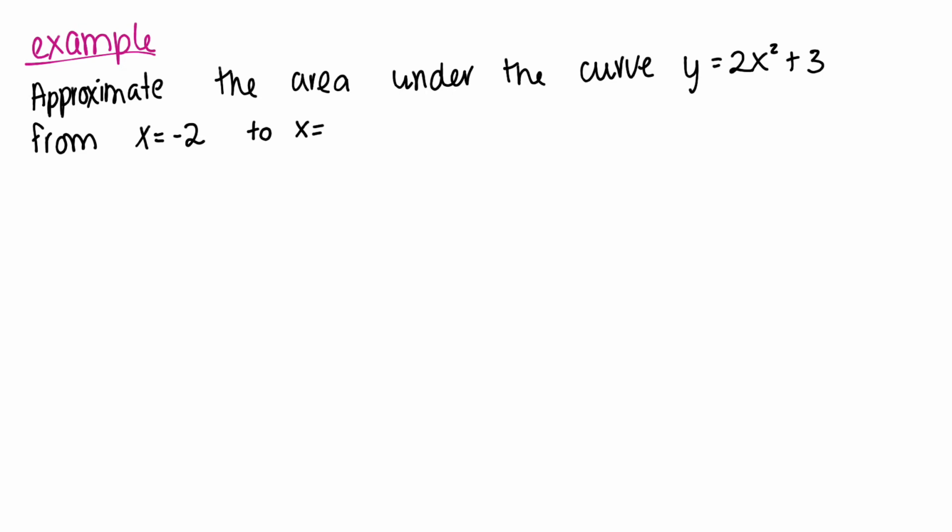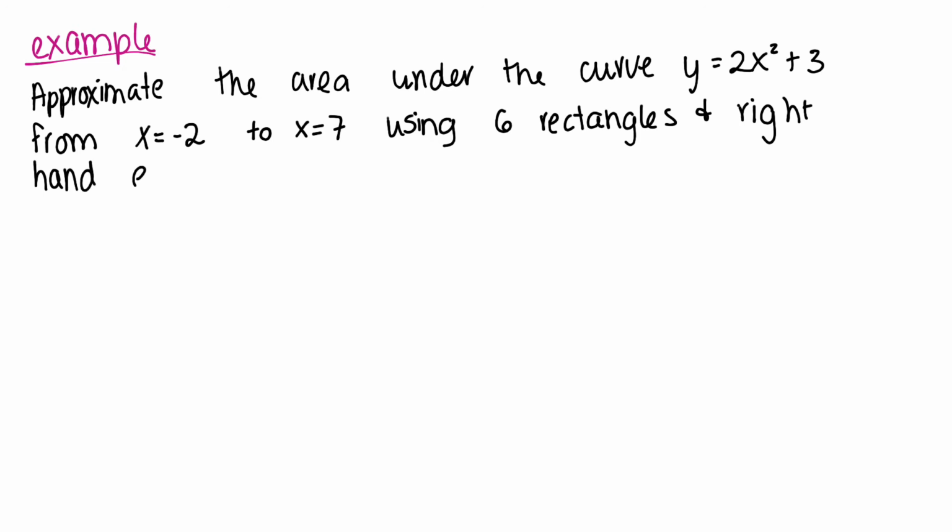Let me just make sure I get a number that's going to be mostly okay. There we go. Wait, 6 rectangles. I'd like you to try using that chart, doing the same kind of chart as last time. So you're approximating the area under the curve y equals 2x squared plus 3 from x equals -2 to 7 using 6 rectangles and right-hand endpoints. Go ahead and do that. I'm going to give at least 6 minutes to try this one out. Go ahead and start on that.